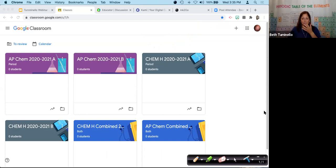So the way that I have my Google account set up, I'm just going to change my color here. I like blue better. I do have a Google Classroom for each different class period. I don't know my class periods yet, so you'll see I just have them labeled A and B. But I also have a combined class.